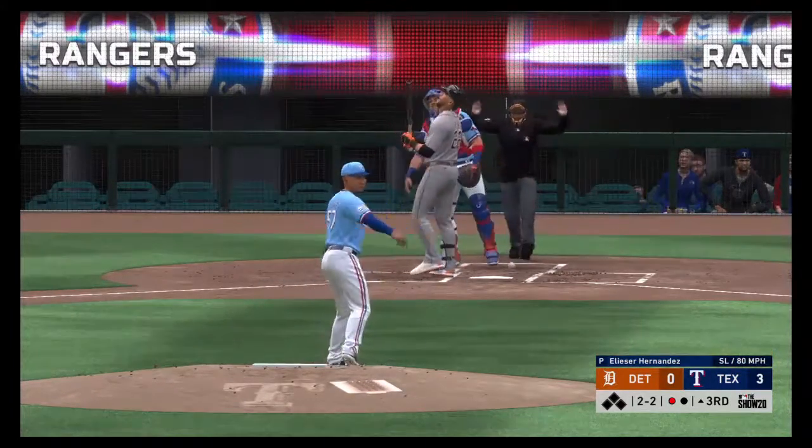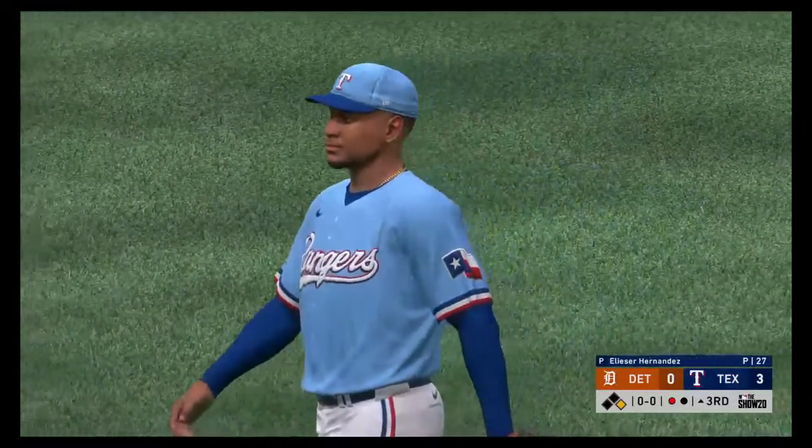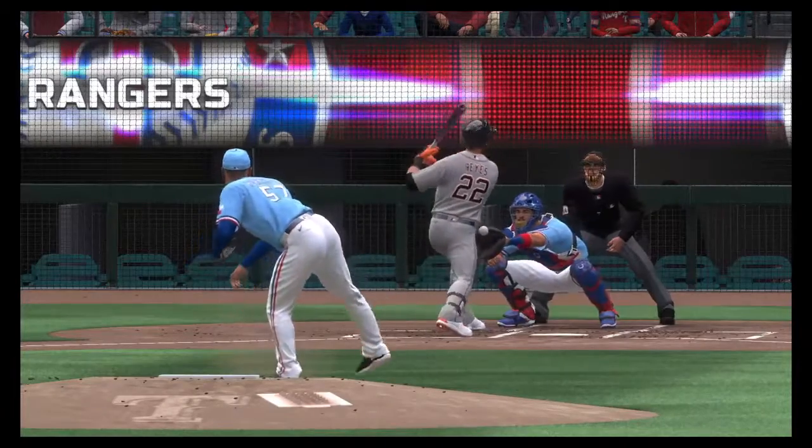And this runs inside, and that looked like it got him pretty good. And this guy loves to throw the slider, and it's a very effective pitch for him. But here's the flip side of that coin. He starts this one too far inside and plunks the hitter.